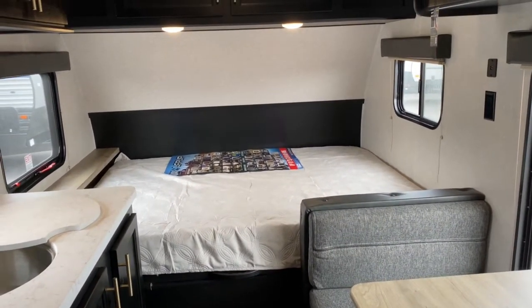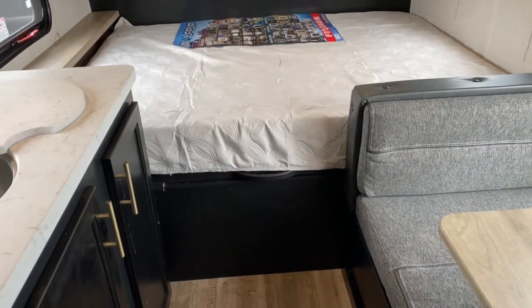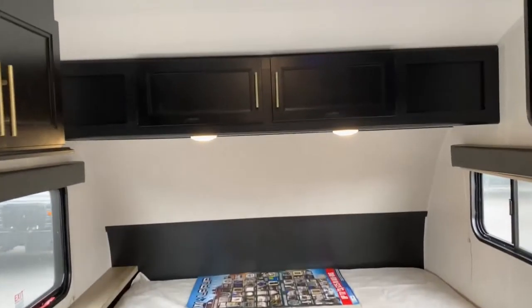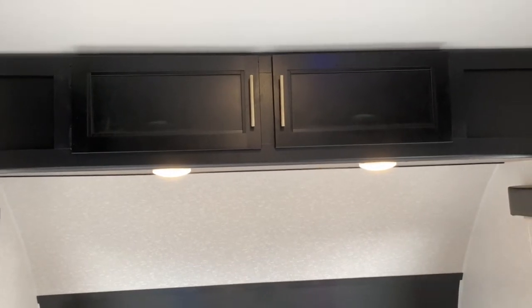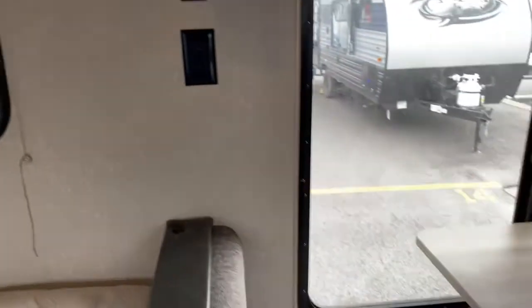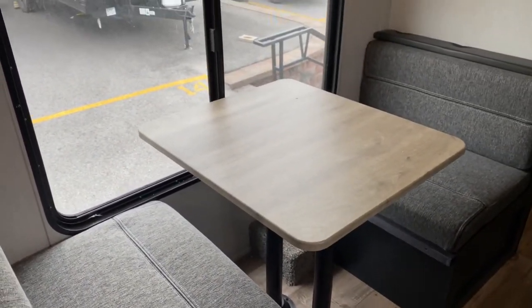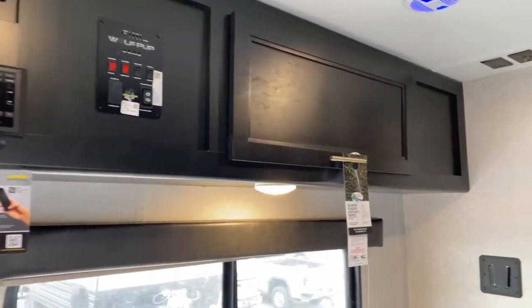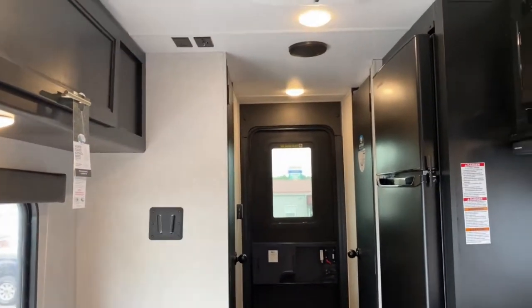At the front of the unit is your bed. As you can see, there is a handle on the bed that lifts up to access the storage underneath it. There are side open cabinets up top, which is great, so you don't have to hold them open while you're loading and unloading them. It does have a nice little booth, two-person booth that will fold down into a bed. You got some storage up top, your radio, your TV mount, and all your hookups are up here.